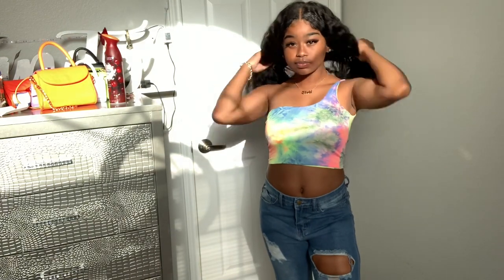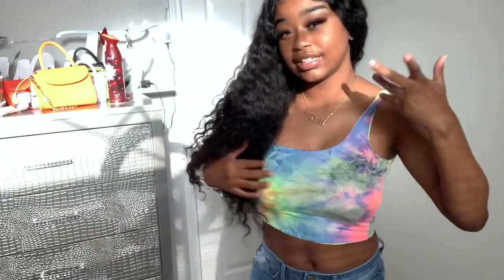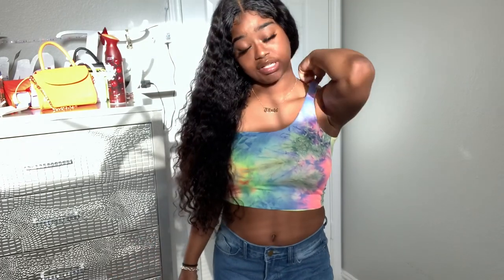Yes, the tie-dye really brings out the color. Like, oh my gosh, this shirt is really summery as well. Yes, 10 out of 10. Yoins, y'all is giving it to me, baby. I love y'all already. Yes.